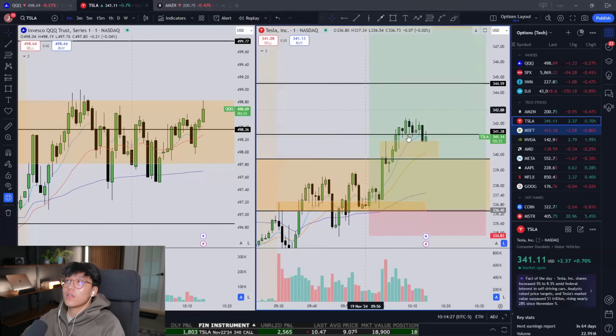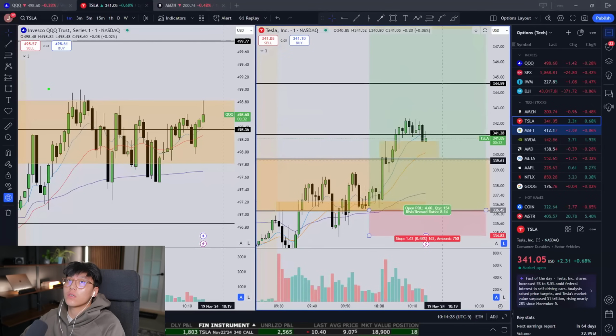For Tesla, I like to see it hold this 1 minute order block. For Qs, I like to see it push back up and try and head back towards this gap fill. Tesla, I like to see it hold this area, which is this 1 minute order block. Right now, I don't want to see Tesla get really back underneath this 340.